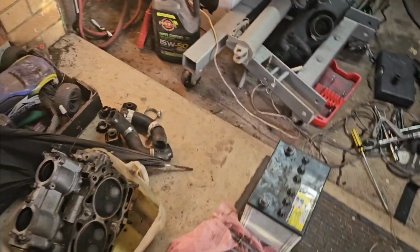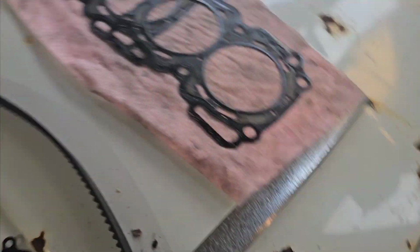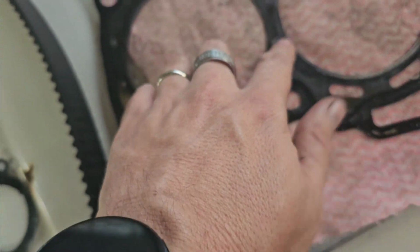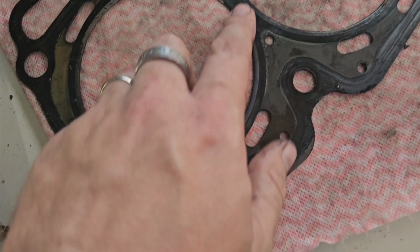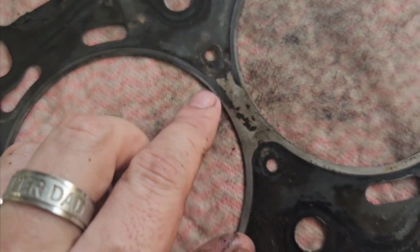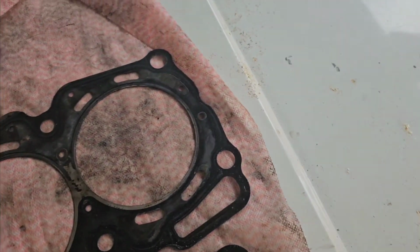Alrighty, heads are off. Cylinders and cylinder walls are nice. I mean, they're not shiny. You can still see the cross hatching. There's one head. Both head gaskets look a bit shiny in between the cylinders. I don't know if that means anything. One more so than the other. That one there has got all the paint coming off it. Could be a sign. We're going to replace them anyways.